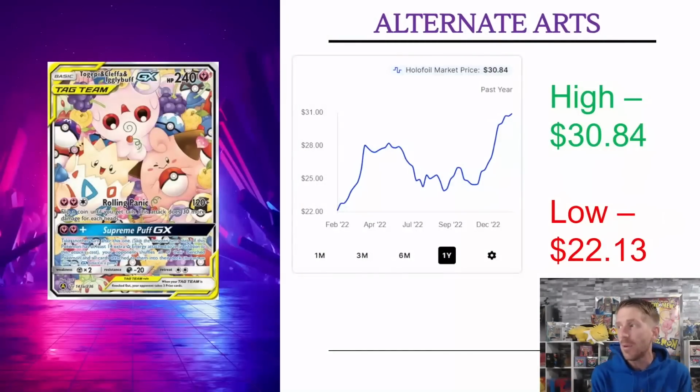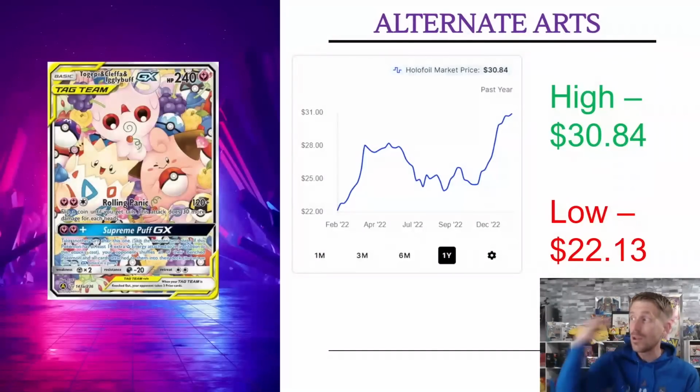It spiked a little bit in April, jumped up to $28 before leveling off a little bit, and then going back down. You can see it hit $24, so a little bit lower in September. Not quite as low as its one-year low, but definitely lower than what it was in April, and then started leveling off a little bit and then shot up. $30.84 is where it's currently at. That's a one-year high for this lovely Togepi and Cleffa and Igglybuff.